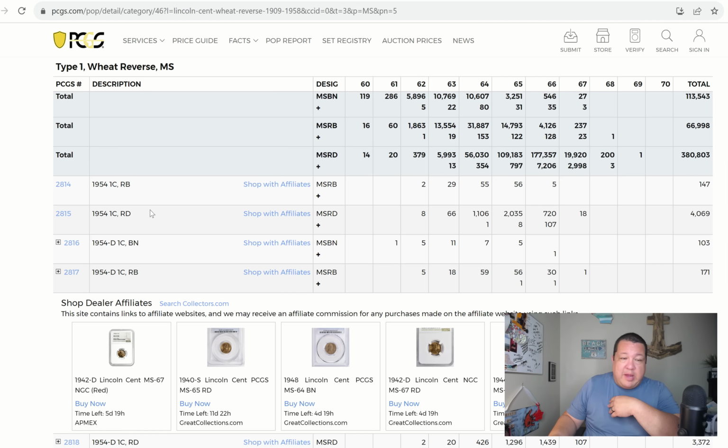1954 red, you go all the way to the right until we get to the final numerical grade, where you see the last number in that column. You notice that there aren't any 68s in there, so you don't have to worry about that. There's a number 18 here, which means there are 18 examples graded in a 67. All right, that's a good amount of coins, but we have to again learn that Lincoln Cents are probably the most collected series across the globe. We're seeing collectors not only here in the U.S.